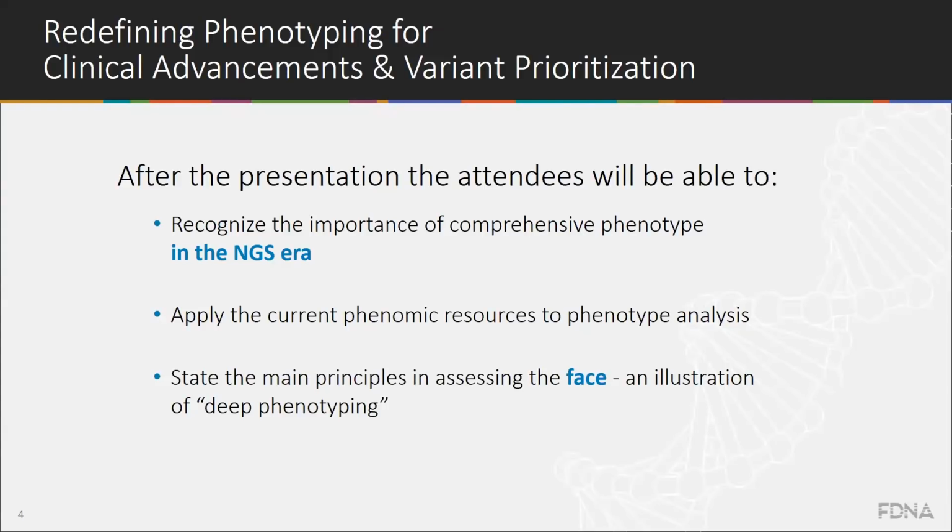So after the presentation, I hope that you attendees will be able to recognize the importance of comprehensive phenotype in the NGS era, apply the current phenomic resources to phenotype analysis, and state the main principles in assessing the face, which I will use as an illustration of deep phenotyping.